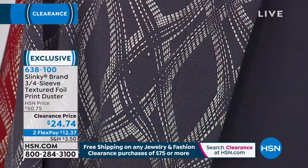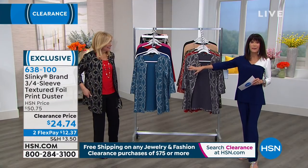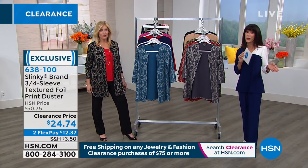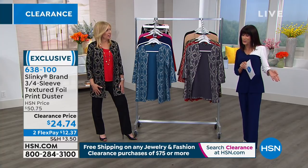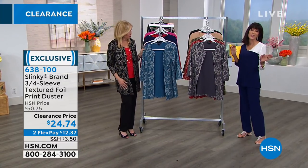Oh, this is so crazy, $24.74. And Jackie put it on, which I love, because here you can appreciate the longer length. It's 31 3/4, so that's in a medium. It's more duster length. Yeah, and about 34 inches then in your 3X.